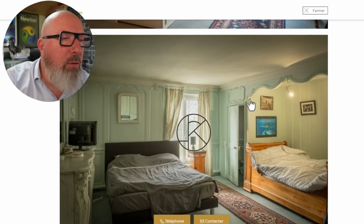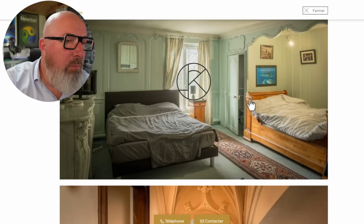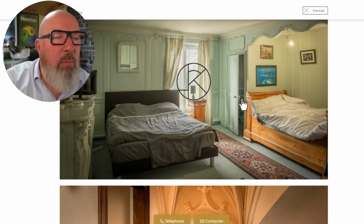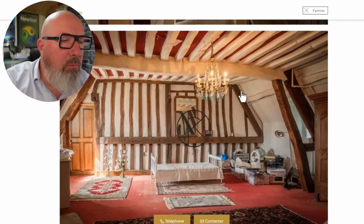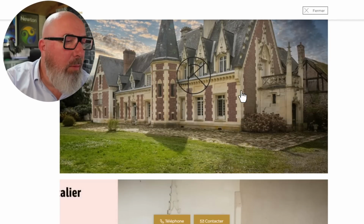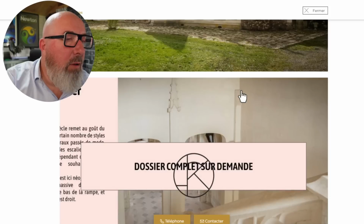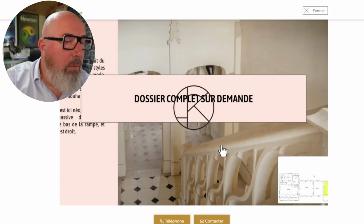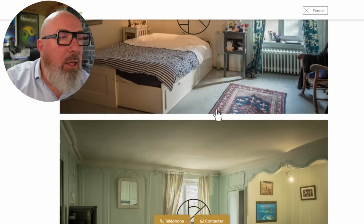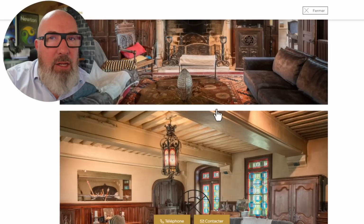There's a bedroom for you. Another bedroom. Guess that'd be an ensuite in there. Might just be a toilet and a sink, but it's some sort of ensuite there. Another detail of the rooms. Another bedroom. Another close-up shot. And a full file available. But certainly an interesting looking property. 780,000 euros.